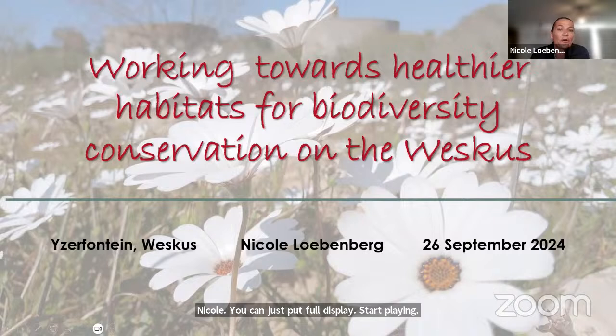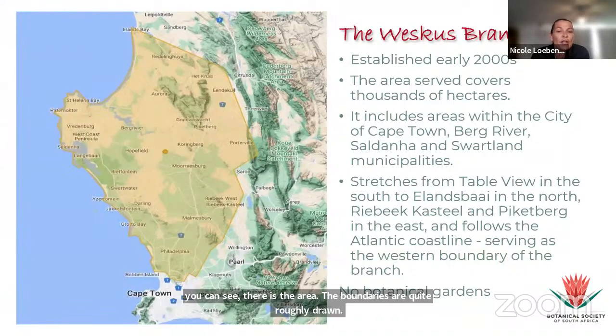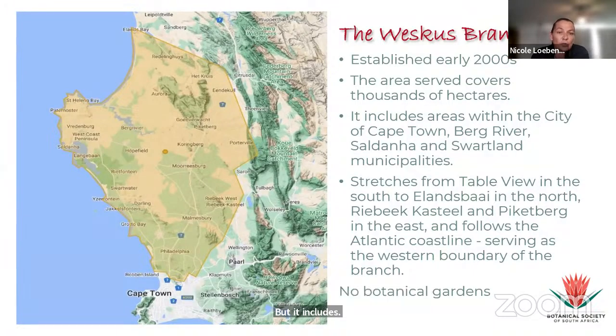Okay, so I'm going to start with just a brief introduction to the Weskus branch. As you can see, there is the area. The boundaries are quite roughly drawn, but it includes 4 municipal areas: a portion of the city of Cape Town, the majority of the Berg River, and then the entirety of the Saldanha and Swartland municipalities. And as you can see, it stretches from Tableview to Elands Bay. It includes the West Coast National Park as well, global conservation areas, but there are no botanical gardens within Weskus.